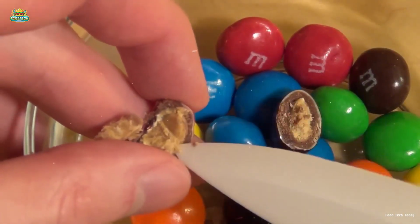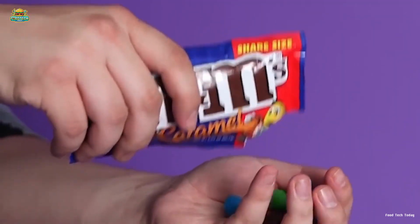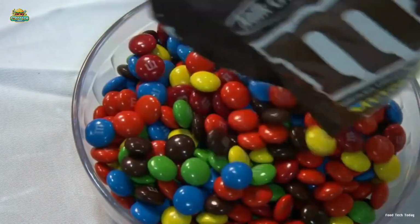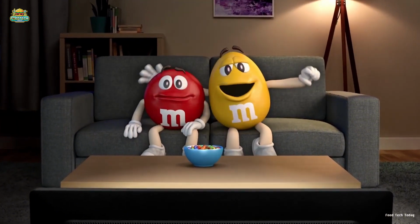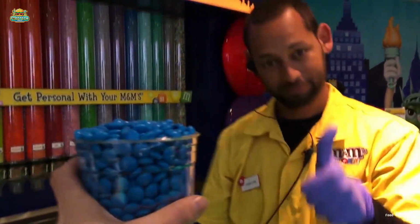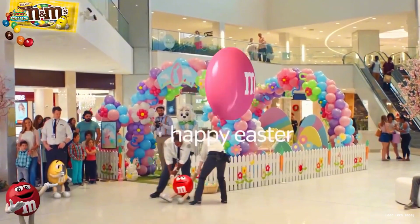M&Ms are small chocolate candies coated in a thin, colorful candy shell. Just looking at them, you can already tell how irresistible they are, right? But did you know that behind their cute exterior lies a fascinating journey that turns these sweet treats into the joyful bites that bring happiness to millions of people every day?